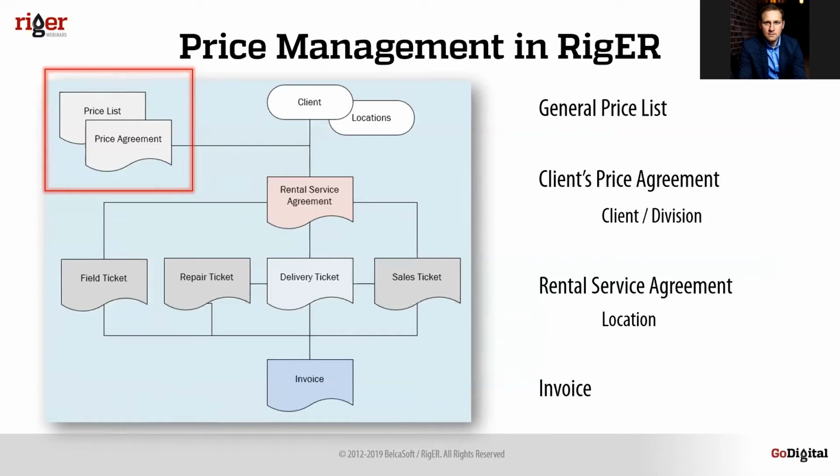The next level of the price management is the rental service agreement or the job itself. Regardless of the general price list or even the client's price agreement, we can still set different prices for each job for the same location, but for different RSAs. So one client can have different prices depending on the location or depending on the basic conditions of this job.